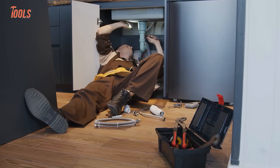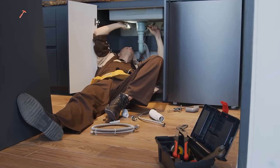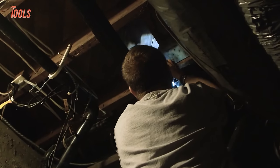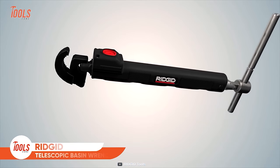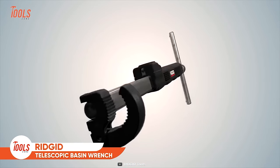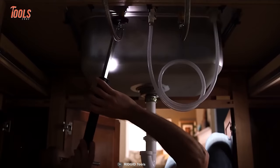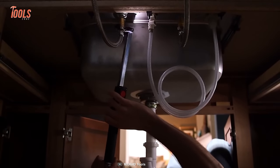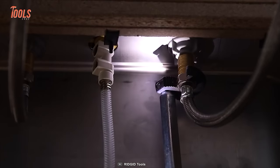Finding a problem in a tight space can be tedious and time-consuming. You sometimes have to enter places like rat holes. Here is the rigid telescopic basin wrench, which eliminates all the hassles and completes every task within easy reach. It provides high illumination at the place you need it, so now you know what you're doing.